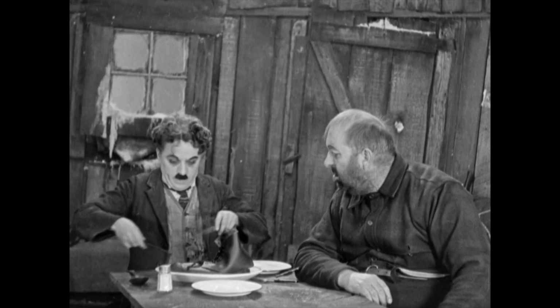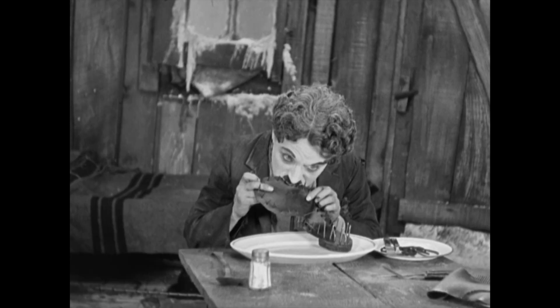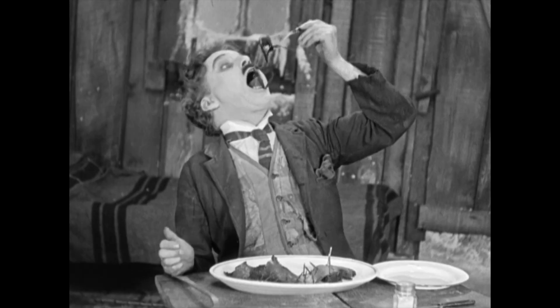This first one shows him and his housemate, both of whom came to the Klondike during the gold rush in the 1890s, and are living in such squalor that they have run out of food. So the tramp decides to cook his own boot. They both gnaw at the leather, with the tramp even slurping up a shoelace like spaghetti.